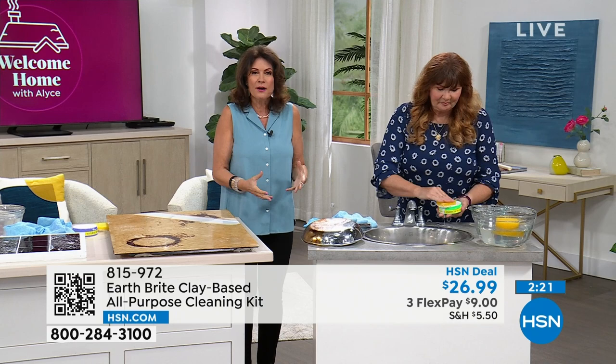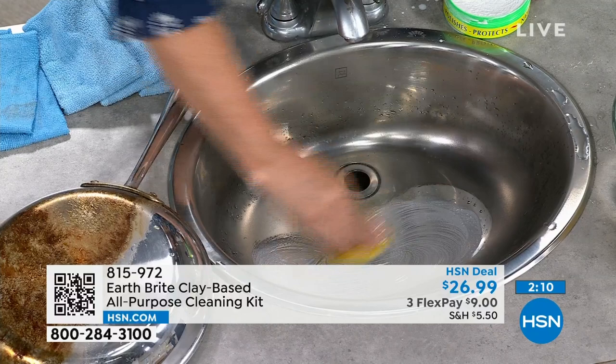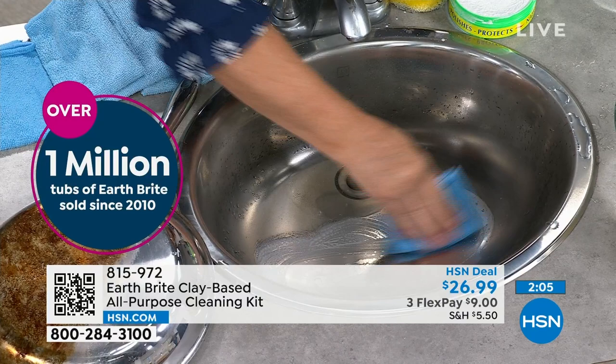This is a product that we have sold. I remember when we first launched it. I'd never seen any cleaner like it. Over a million sold right here at HSN. Try and find it out in the marketplace. I've never seen it anywhere except for right here. And let me tell you, $26.99, two tubs, two of the sponges, and two of your microfiber cloths.